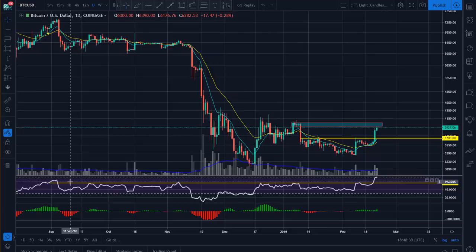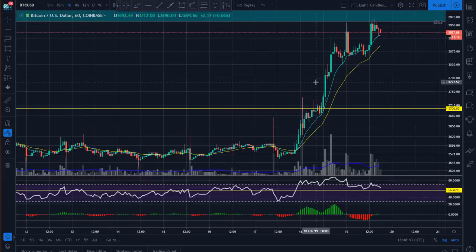As long as prices close above 3,700, this will also turn into a green month, which would be the first time in 6 months that we've seen a green month. And so very positive to see at least a little bit of near-term buying action coming into the market. But I do believe we're due for a little bit of a breather. Let's take a look at some of the other charts here first.